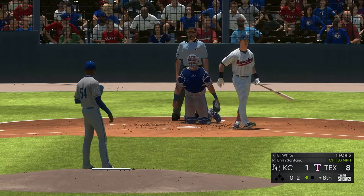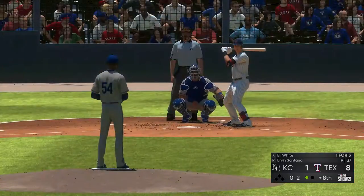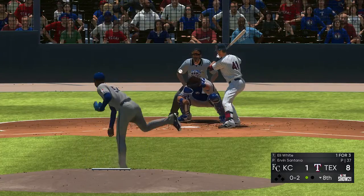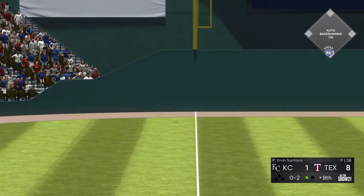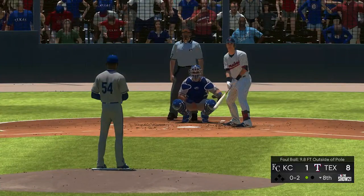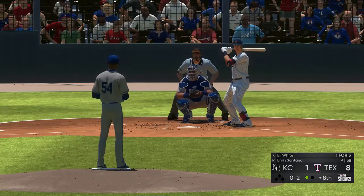And another foul ball. The 0-2 once more. High and deep down the left field line. His heart sank right there when that ball met the bat, but he just had him out front just enough to give him another shot at potentially putting him away.